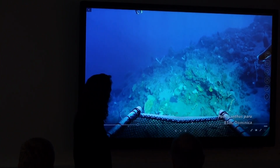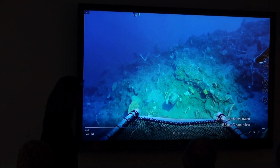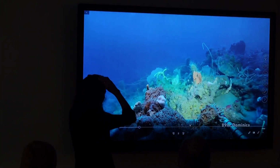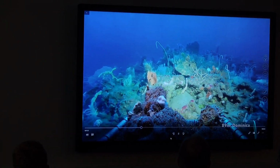85 meters off Dominica, we're still in the mesophotic, and again, you can see, in this case, the same angelfish as you would see on shallow. I want to stop this just a second if I can.